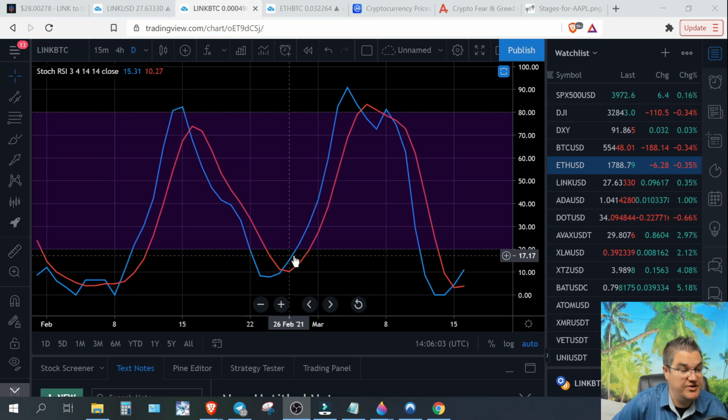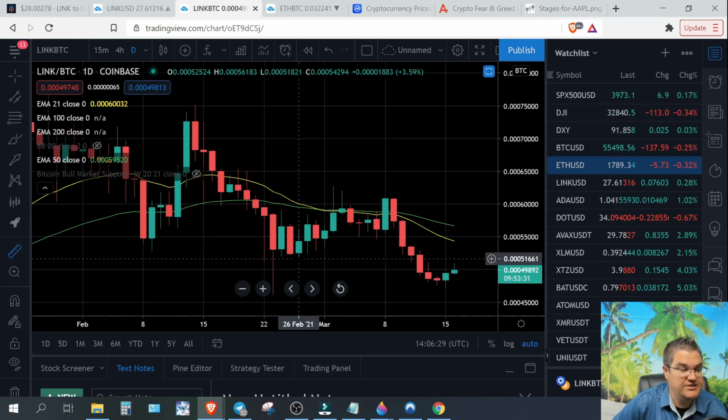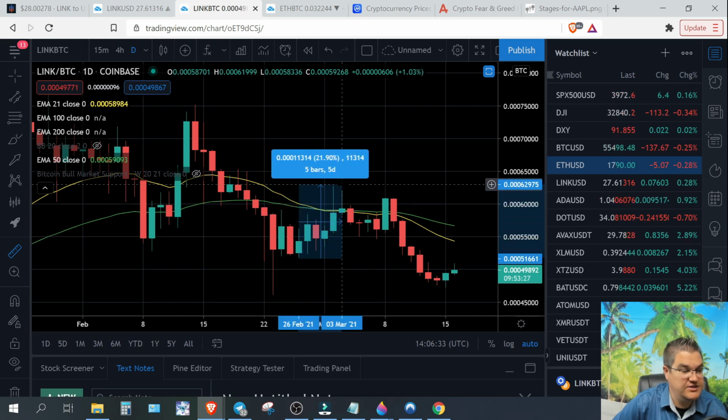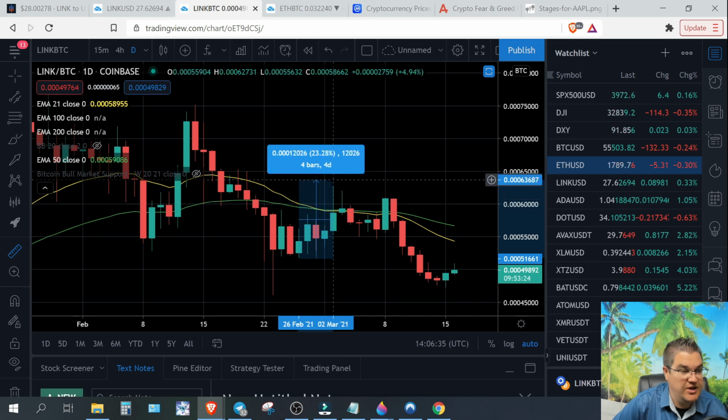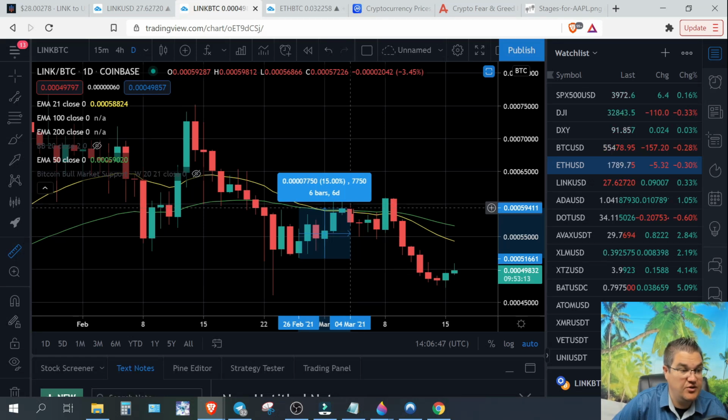So look at the previous moves. Currently we just crossed, right? So say February 26th was our last move. What did prices do from February 26th to March 4th? Let's go look. February 26th starts here, goes up to March 4th, right? Let's see the 4th. So even before then, just 4 days later, during that momentum move, up 20%. Prices move up 20% against Bitcoin. By March 4th, the total move was over 15%.